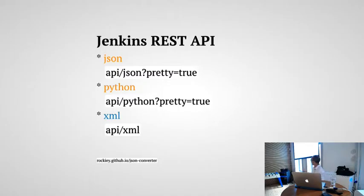And then there's a Python format. It provides some support for a Python client. The format is basically exactly the same as JSON. In some cases, I found that some JSON documents are not well formatted, or are one line. So I have this small JSON converter on GitHub to get a nice document. Then we have the XML format, which is a bit more complex, but it has its own merit.